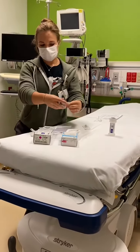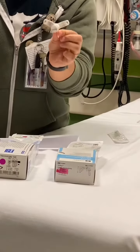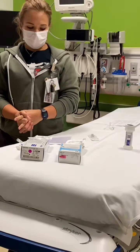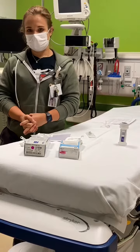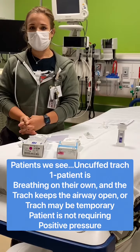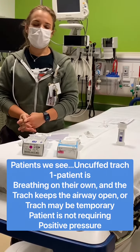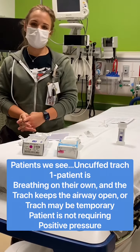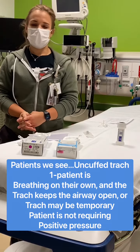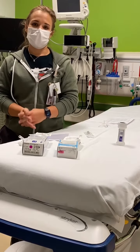You can see that this one here doesn't have the balloon or anything hanging off to the side, so this one does not have a cuff. To further break down if the patients are going to be receiving positive pressure or not, we can think about the types of patients that we see. So there are patients that we have that are on room air, walking, talking, breathing on their own. The trach is just there to stent open their airway. Sometimes it is a temporary thing, or maybe they'll need it at some point, but they are breathing on their own and do not require any sort of positive pressure, so they would have an uncuffed trach.